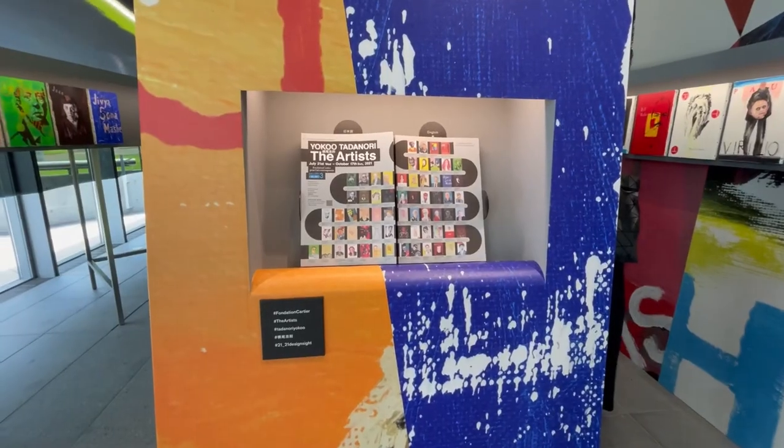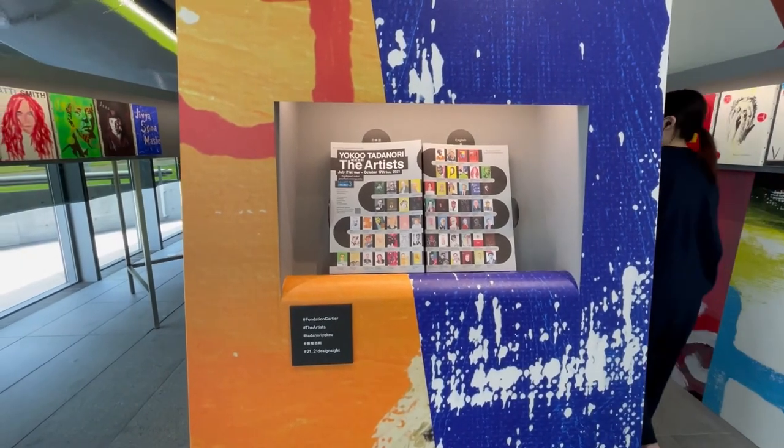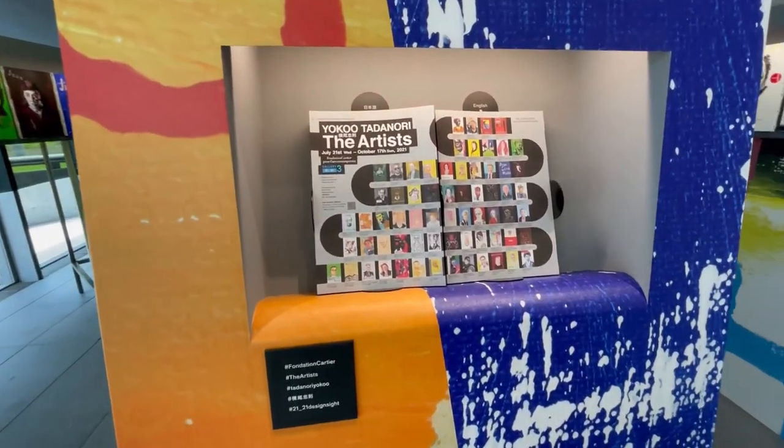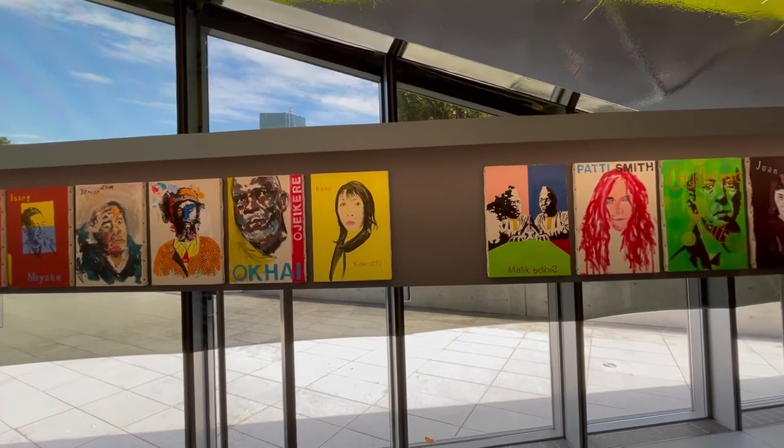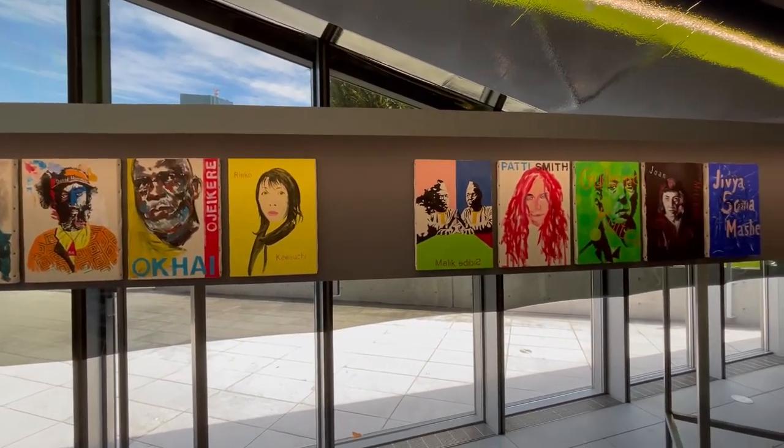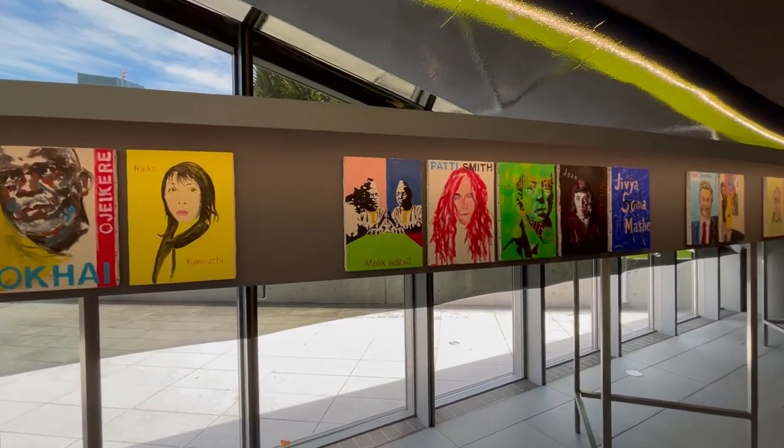Let's take a look at the pamphlet. Fondation Cartier pour l'Art Contemporain. It's a portrait of an artist in an exhibition held by the Cartier Foundation for Contemporary Art. So far, there are 14 Japanese artists who have participated in the activity.